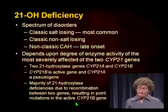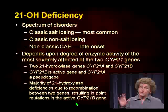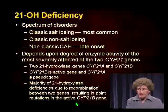Okay. So again, you can have with 21 hydroxylase deficiency the classic salt losers, which is the most common, and the classic non-salt losers, the classic meaning at birth, complete block. That's the problem. They have like a million names for the same thing. I do it all the time in endocrine. So classic meaning complete block. On the non-classic, the partial, the late onset, these are the kids that come in at 8, 9, 10 with lots of pubic hair and lots of androgens. They just have a partial block.